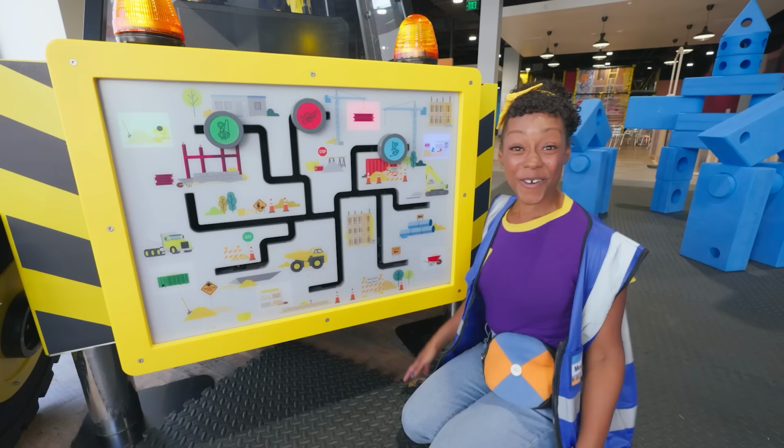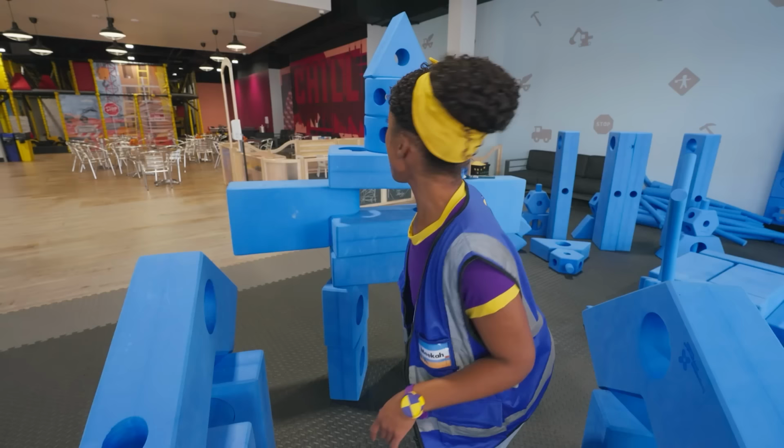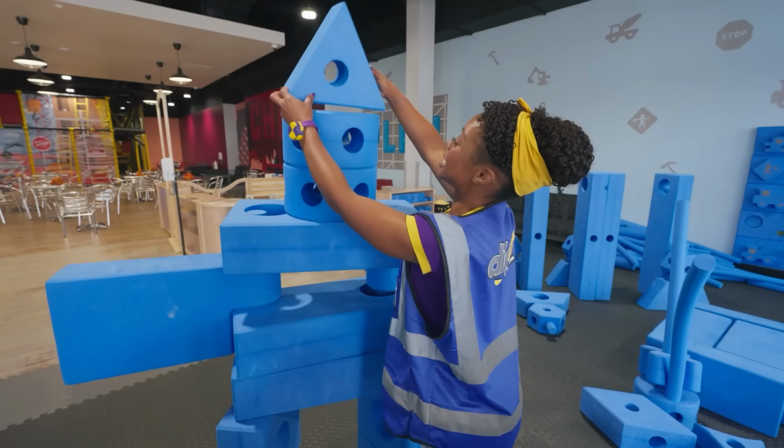That was so awesome. Oh, check it out. I see something cool over there. Let's go. Whoa, check out this building. It's pretty tall. Oh, and it has a lot of great shapes. Do you know what this shape is? That's right, a triangle. And this shape? Circle. Great job.